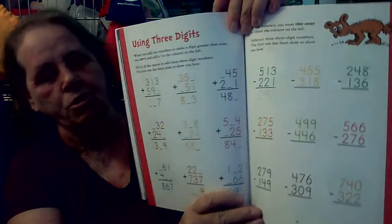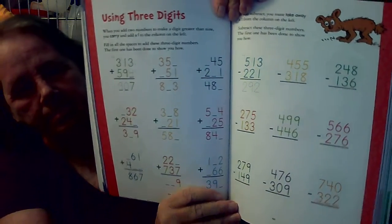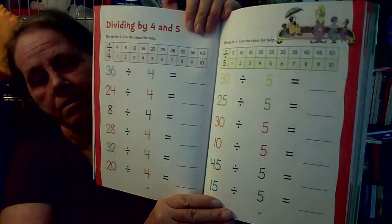Then we've done several math pages already. So this is using 3 digits for addition and subtraction. It goes into division. So of course there's multiplication, which she started learning last year. We did not take it super serious, but that's okay. This year will be a different story. Finding and comparing fractions for her grade.